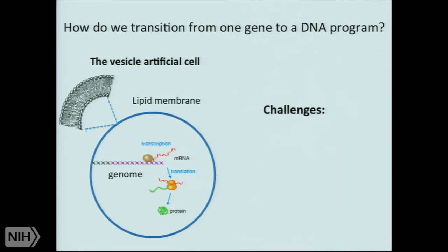Of course, this is very challenging for a number of reasons. One, transport. Despite the fact that a membrane can be incorporated with pores and materials can be transported, still a major challenge is transport, especially transport of bigger molecules.